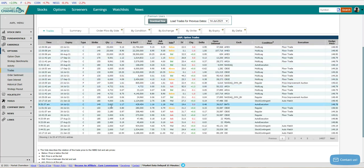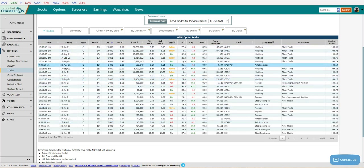But you could see lots of call activity. Even covered calls, even though it's selling calls, tends to be more of a bullish sort of indicator if they're done out of the money.